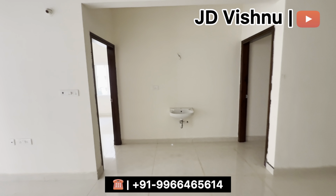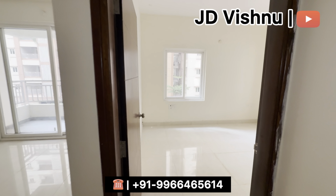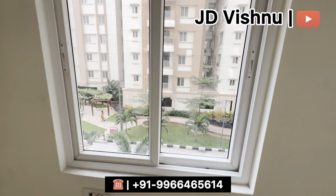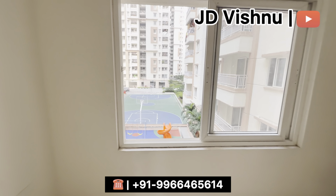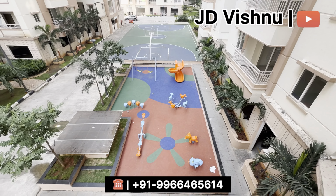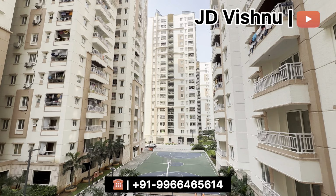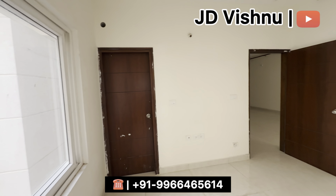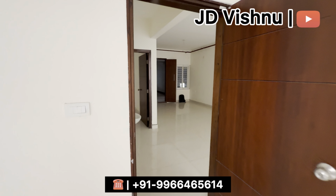On this side there are 2 bedrooms, and this is your children's bedroom, which has a very beautiful view towards the sports area. Your kids will enjoy this. One side is towards the landscaping gardens and sitting area, and on the other side you have a big window. From there you can see your kids play area and basketball court and towers view, and being a corner apartment, you have 100% privacy. And this is the attached washroom to the second bedroom, your children's bedroom, and it is a complete 3-bedroom apartment.